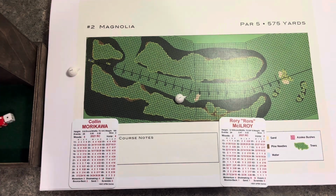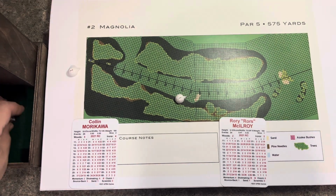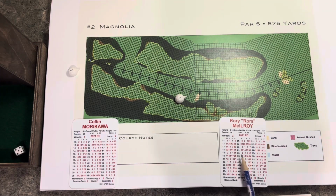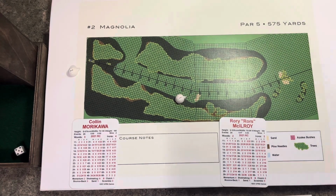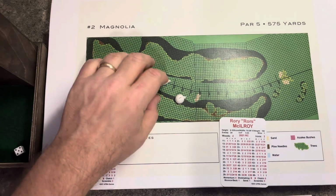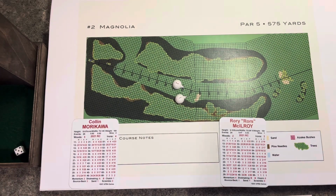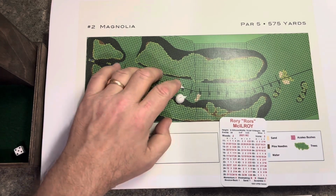And so he's going to use a driver. And he tees off. A 35 is a 2. He hit it right on the screws. A 2 is going to be 280. He goes right 15. But we can cut that in half, so we'll go right 10.